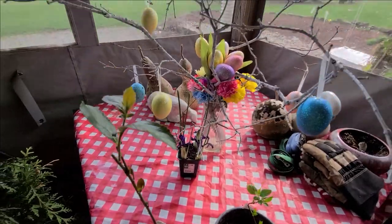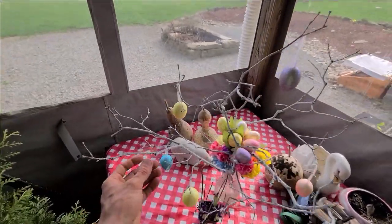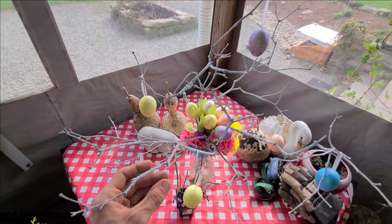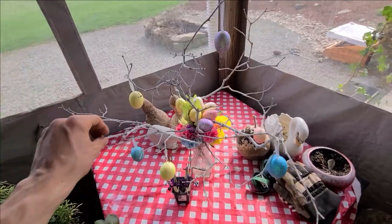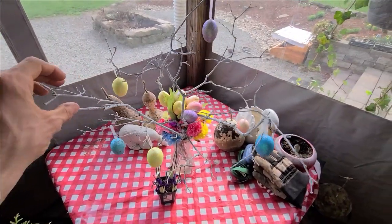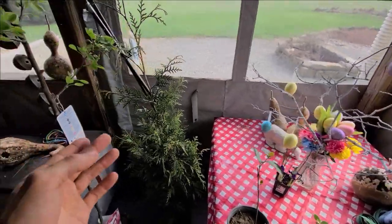Jeez. Here is my Easter decoration I did because I was watching Garden Answer, and she did one with corkscrew willows, and I don't have any corkscrew willows, so I just used my lilac tree and spray painted them white. I think it turned out very well. What do you think? Yeah, same.